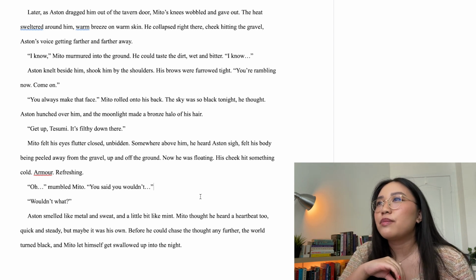Later, as Aston dragged him out of the tavern door, Mito's knees wobbled and gave out. The heat sweltered around him, warm breeze on warm skin. He collapsed right there, cheek hitting the gravel, Aston's voice getting farther and farther away.